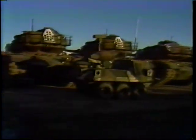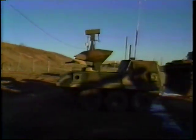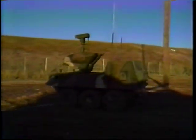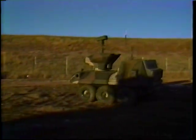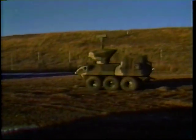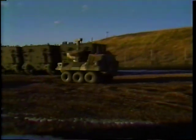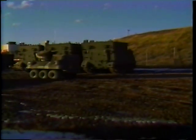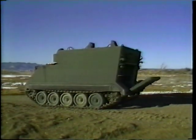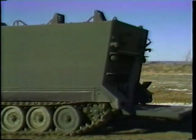On the ground, the Prowler travels at speeds of up to 20 kilometers an hour, patrolling tirelessly by day or by night. The control base of the 60 series Prowler can be at a fixed site or in a mobile field unit, as this armored vehicle.